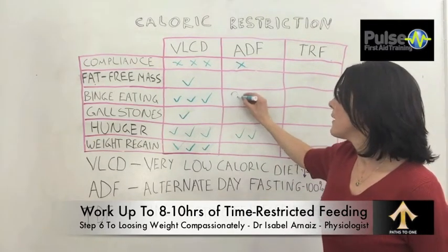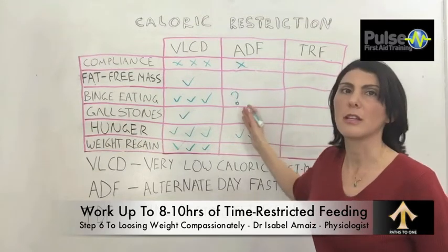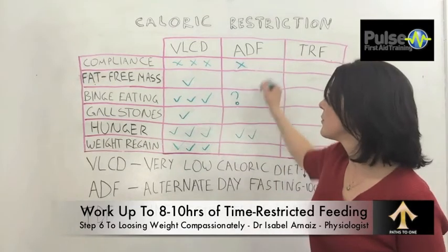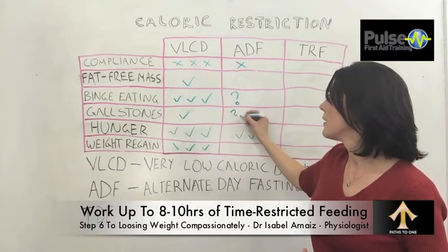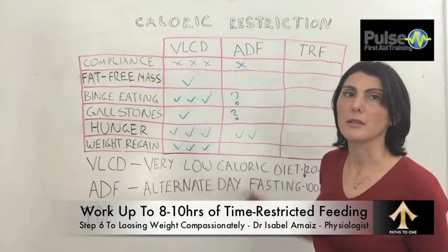There is no information as to whether binge eating occurs, and that's because there's not enough research. It hasn't been around long enough for linkages to be made between alternate day fasting and binge eating or gallstones. So there may not be a link, but at the moment it's unknown.